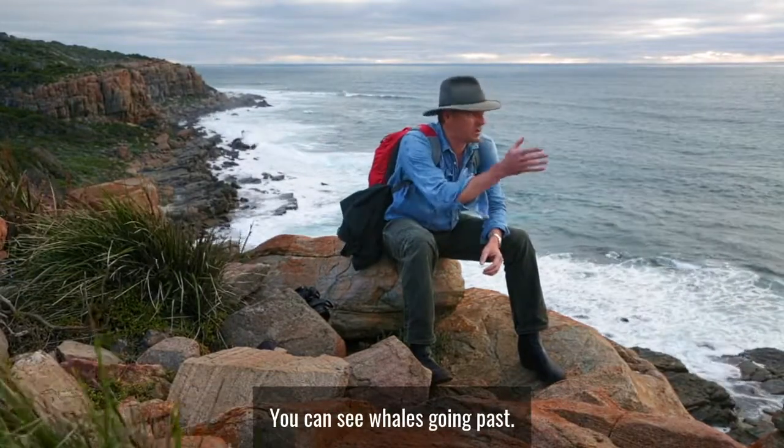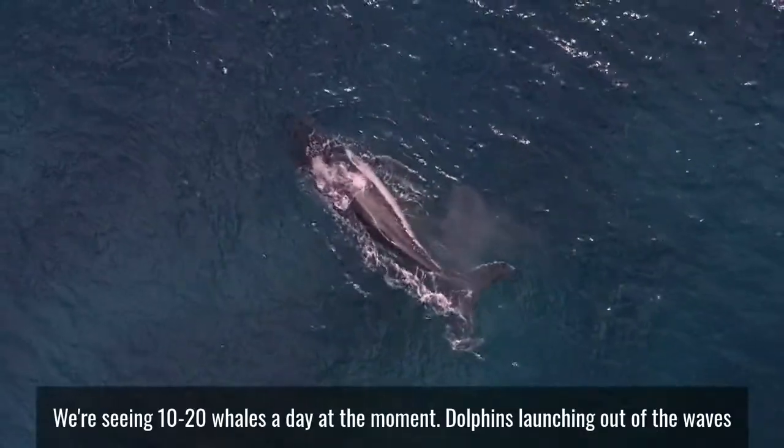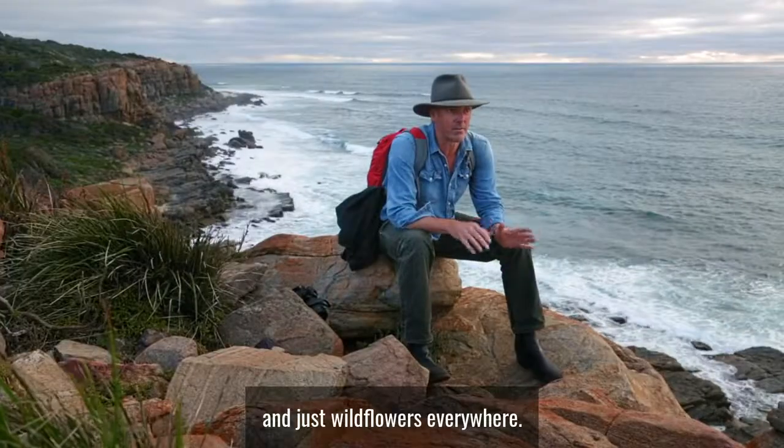You can see whales going past. We're seeing 10, 20 whales a day at the moment. Dolphins launching out of the waves. Yeah, and just wildflowers everywhere.